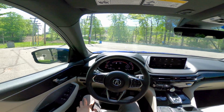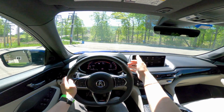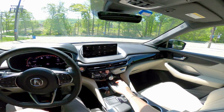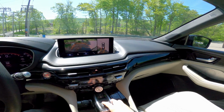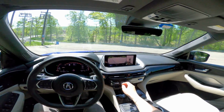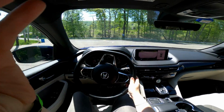We can control it with some physical buttons here, and a few different things we can cycle through on this gauge cluster here. I like to see the super handling all-wheel drive display. Personally, it's my favorite screen. We have decent cameras here, 360 cameras as well, to help you navigate some areas. Pop the transmission in sport as well, and let's head off in the MDX Type-S.